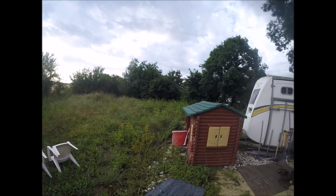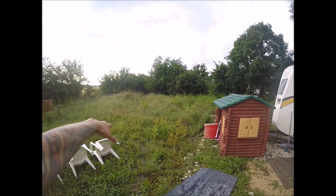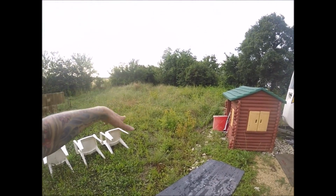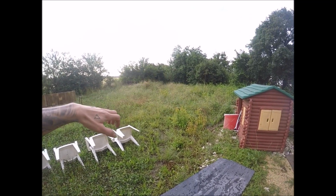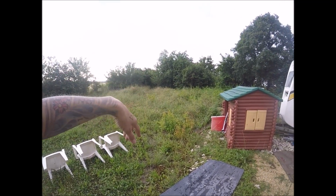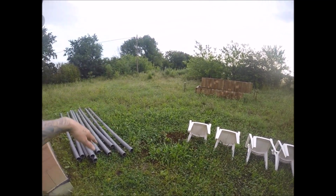So we're going to start along this back hedgerow. We're going to grade, because this is like a quagmire, because it was all rutted up from the last time we had a dumper on it. We're going to grade it gently this way, put all this trench piping in, and then we're going to continue grading the garden the whole way back.